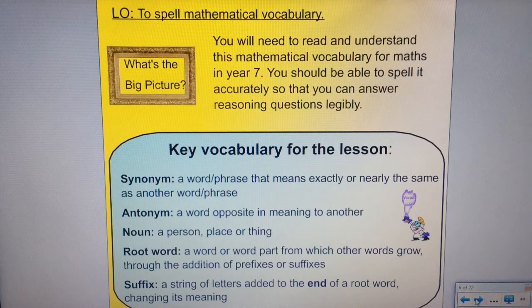So, vocabulary that you will need. Synonym, we've just mentioned, a word or phrase that means exactly or nearly the same as another word or phrase. An antonym is a word or phrase opposite in meaning to another word or phrase. A noun, a person, place or thing. A root word is a word or word part from which other words grow through the addition of prefixes or suffixes. A suffix is a string of letters added to the end of a root word which changes its meaning.